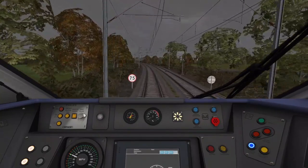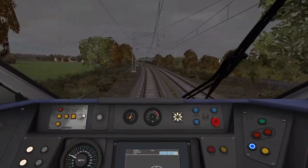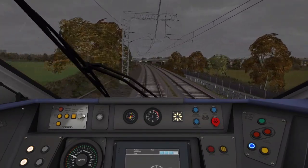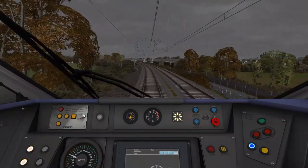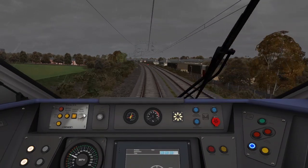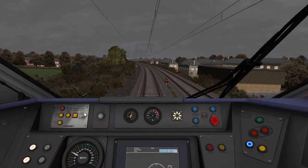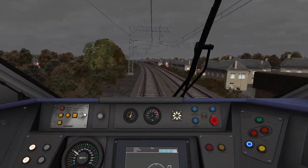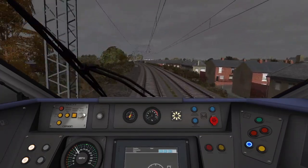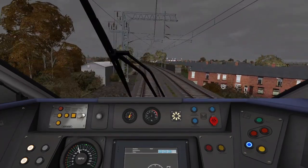So I got a request to do the Riviera line Electrified. I mean, it's a bit strange considering the Riviera line in real life would never actually be electrified because of costs. But I think it looks kind of cool. I also want to drive the A02 in electric mode. So we're now approaching Exeter St Thomas station.